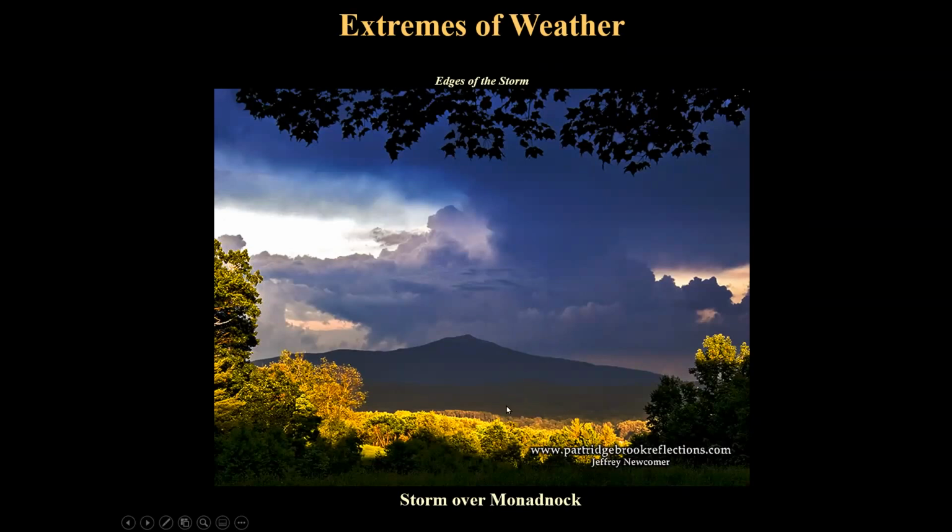But looking at Mount Monadnock, I knew the storm was heading that way, so I rushed up to see if I could catch it. And I caught the thunderhead over Mount Monadnock at a time when there was already light coming through from behind the storm.